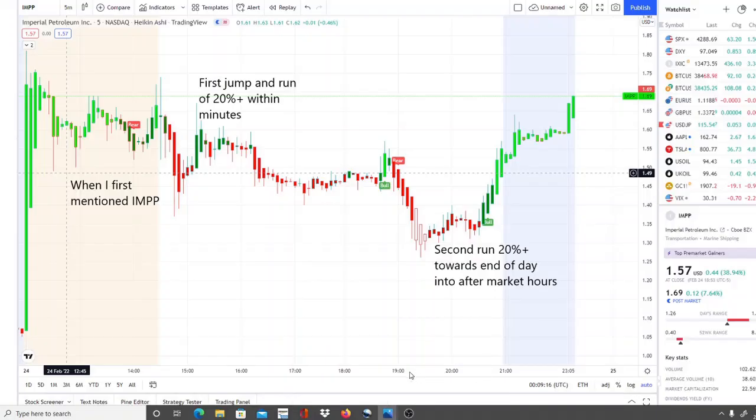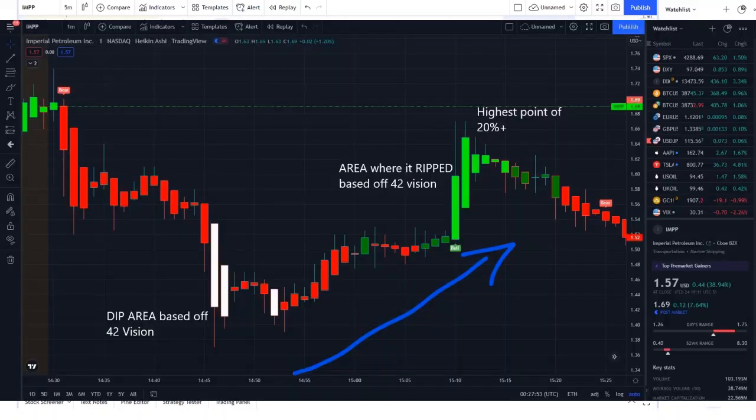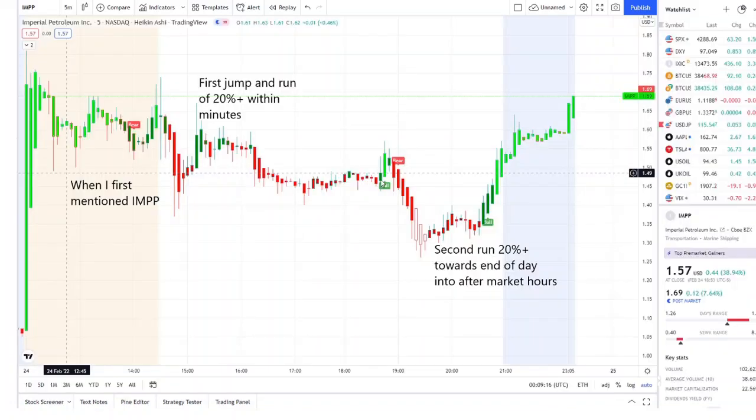So this is the one stock I was watching this morning, and it turned out to be consolidating, right, and pulling back towards the bell. You could see it there pulling back towards the bell. When I mentioned it, it started to run, gave a 5 to 10% jump, pulled back pretty fast, and within minutes it jumped 20% plus. And here you see it popping up microscopically what happened within the 1 minute time frame and the shifts on 42 Vision. The rest of the day it consolidated and sat sideways, dipped towards the end of the day, and gave a second 20% plus run, and you could see there the complete shift plus the extra layer of confirmation of the bull indicator on 42 Vision, guys.